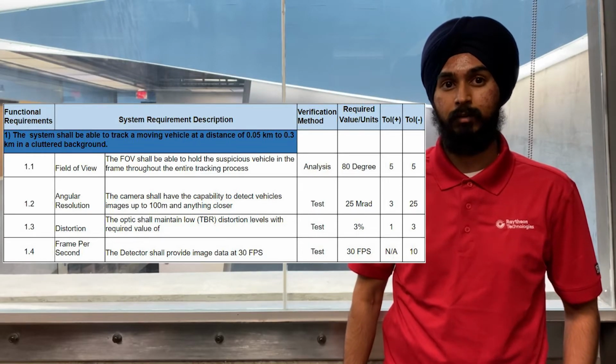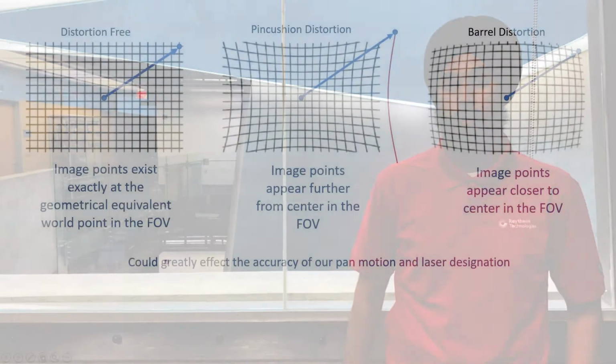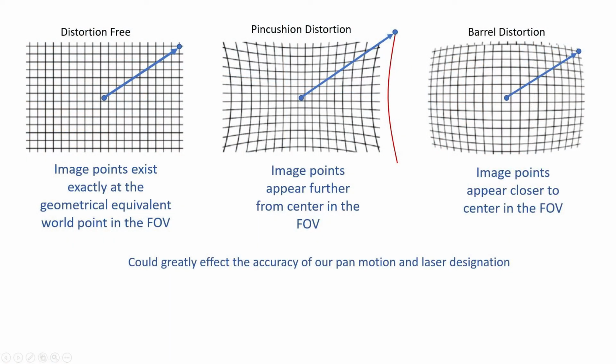We decided on an 80-degree field of view as we felt that this provided us with a large enough area for a tracking sequence. With a wide-angle field of view, distortion aberrations can play a huge role. Distortion is when we have a changing magnification across our field of view. In a machine vision project like ours, it is crucial to minimize this in order to have a synonymous relationship between pixel and world coordinates. Lastly, we held our frames per second to a high standard as all of our tracking algorithms will be dependent on the constant feed of image data.